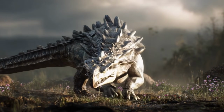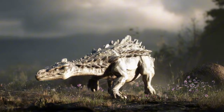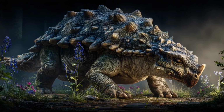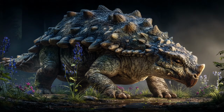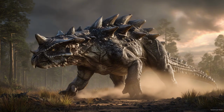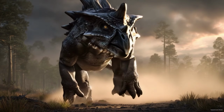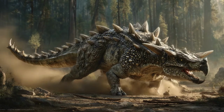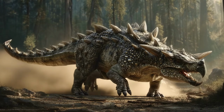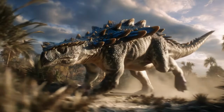Habitat and environment. Ankylosaurus roamed the Hell Creek Formation and equivalent strata in western North America, including Montana, South Dakota, and Alberta, Canada. This region, 68 million years ago, featured open woodlands, river valleys, and floodplains, transitioning from the lush Jurassic forest to a more diverse ecosystem. Flowering plants like magnolias and sycamores mingled with conifers and ferns, creating a rich food source. The climate was warm and seasonal, with wet summers and drier winters, supporting a thriving plant life that sustained herbivores.